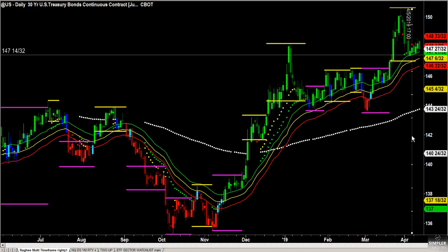They're a big part of what I use to gauge the health of any country, and that is the currency of the country, the bonds, and I also like to look at gold, generally speaking. So let's talk about the US dollar, 30-year bonds, and gold. And what we're looking at here right now is the 30-year contract in an overall uptrend.